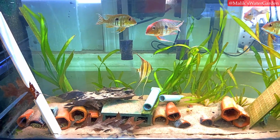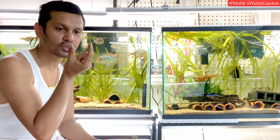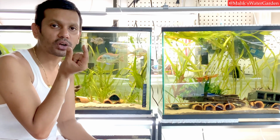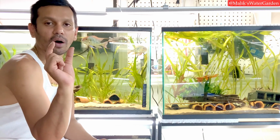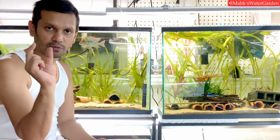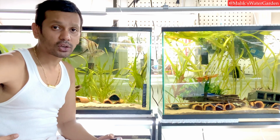They're quite expensive. My friend just bought really small ones for $22 or something like that. They were about 1.5 inches for $22. I bought the small ones for $22 each when they were about that big, and I grew these from fry that were about 1.5 inches. So I'm quite pleased with myself. I wish I had a bigger tank to keep them, but I don't.